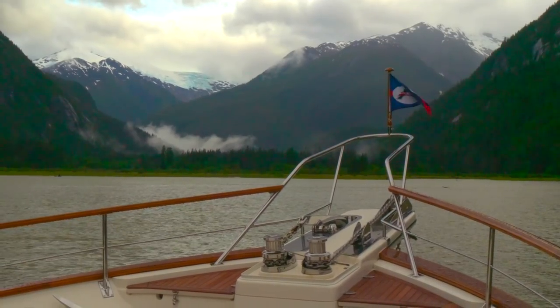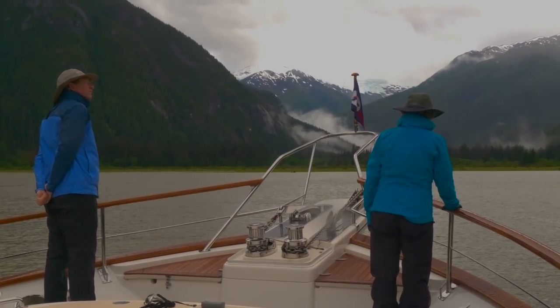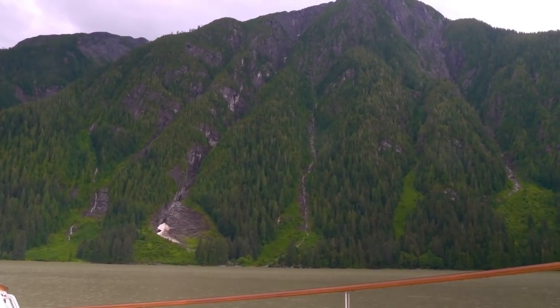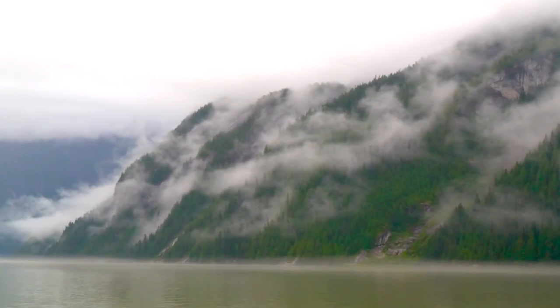We anchor for the night in Chief Matthews Inlet. Here we catch glimpses of permanent blue ice fields high above. It is tricky to get the anchor to hold in the steeply sloped bottom at the end of the channel. We let out almost all our 400 feet of chain.